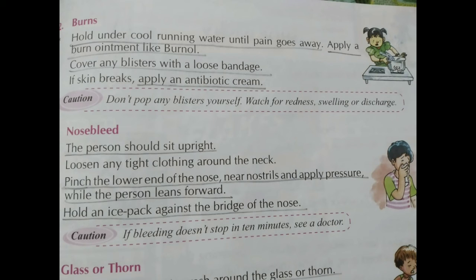What you should do if there is a burn? For burns, hold under cool running water. Running water means like tap, until pain goes away. It will cool the burn. Okay? Then apply a burn ointment like Bernol. Bernol is name of an ointment which can be used at the place where it is burned.